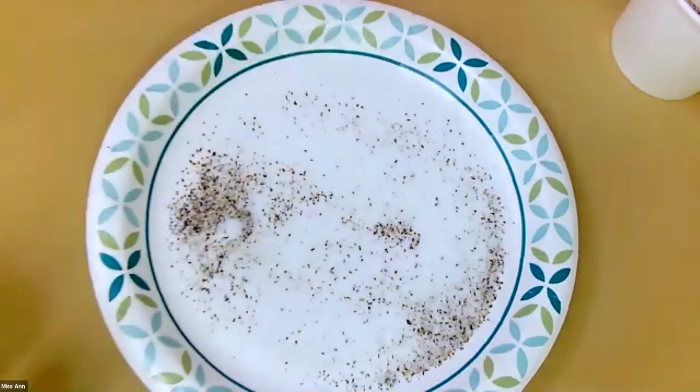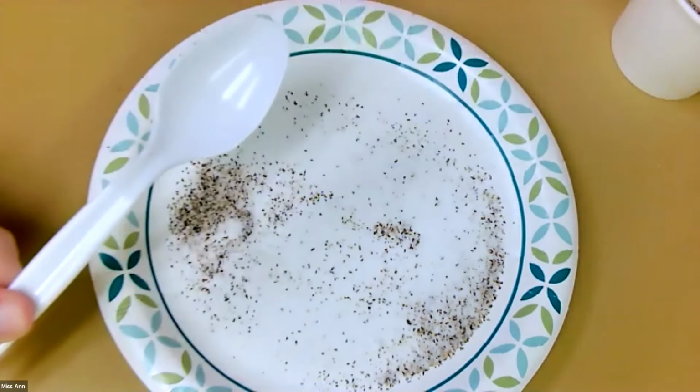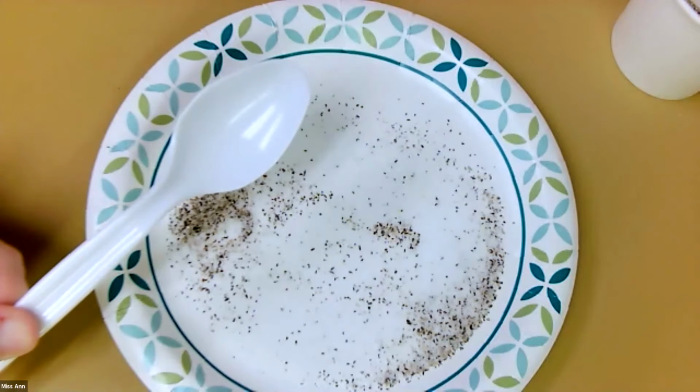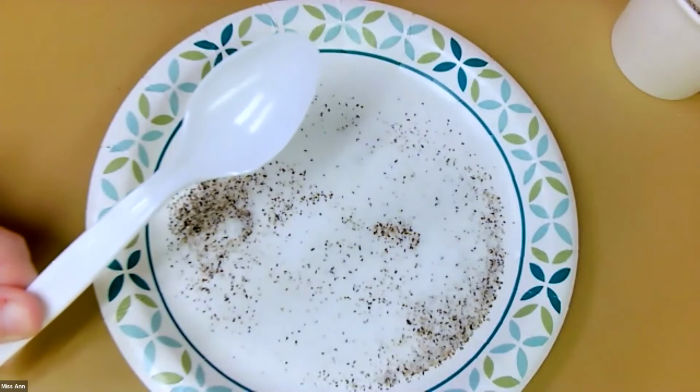So pepper is actually a little bit lighter than salt. So we can use static electricity. All right, so I have my spoon. To create static electricity, does anyone remember what we have to do? Let's see if anybody knows. All right, Lexi, what do we need to do? You should rub it against your shirt, and then you should put the spoon on the pepper, and then it will lift the pepper up.